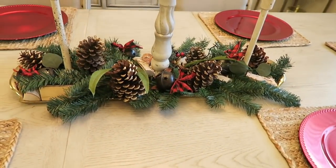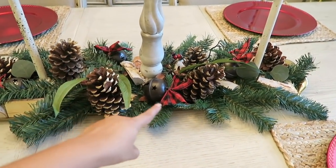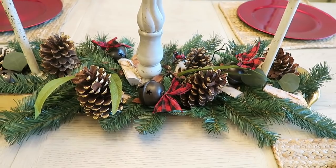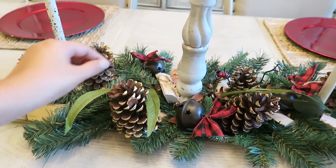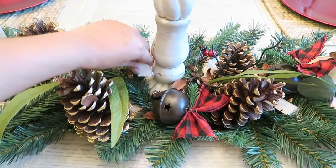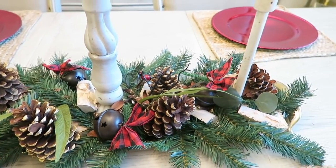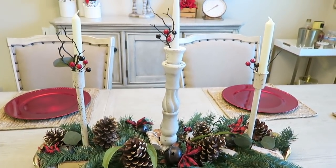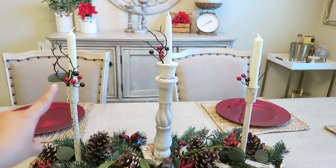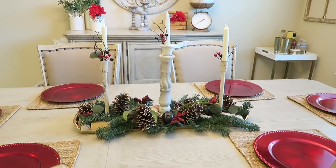My mom and my aunt helped me set this little centerpiece up. All of the greenery, the pine cones, the buffalo check, the bells, those items came from Ross in a little set for $4.99. And then these little wood pieces here came in a pack for $5.99. I absolutely love this little setup so much. The little candle holders, the candles, the extra little touch of the berries. I think it is absolutely adorable.